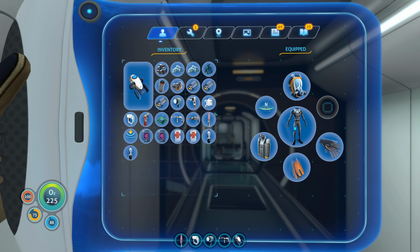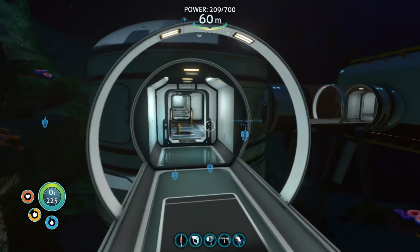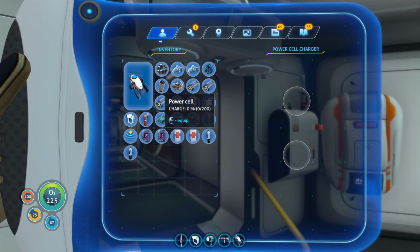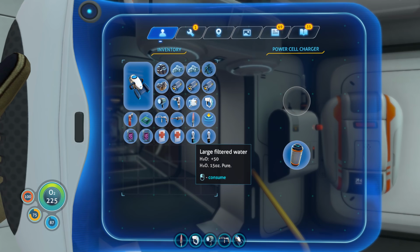Now let's see. Got some batteries on me. I do need to plug that power cell in. Let's do that. Done. All right, so that's going to start charging.